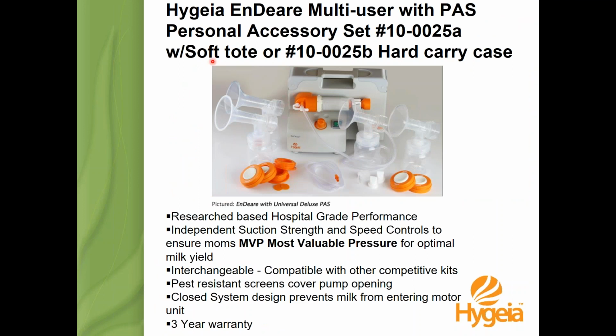All right, so here's the main product. Here's what we're talking about today. This is the pump here. That's our EnDeare. It's a multi-user. Works very similar to that of the Lactina, which you're all hopefully used to. It's research-based with the latest research. Independent suction and cycle speed. So just like on your Lactinas, you've got your dial on the pump that controls the speed, and then the dial on the piston there is going to control the suction strength.